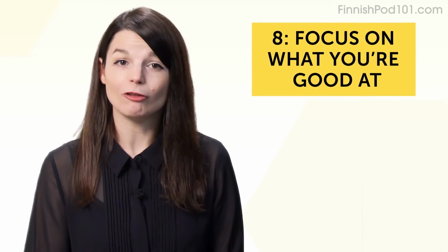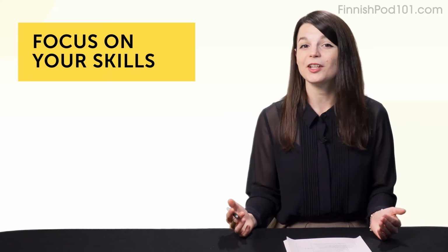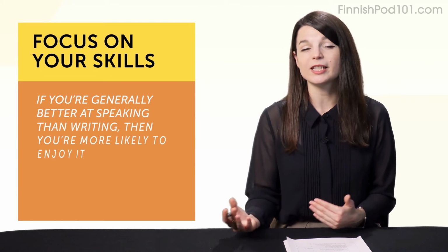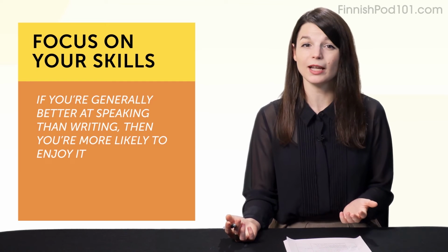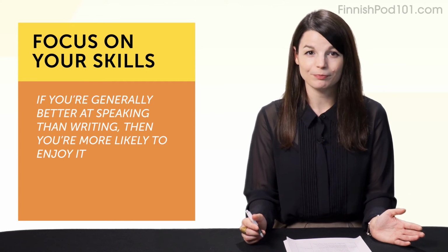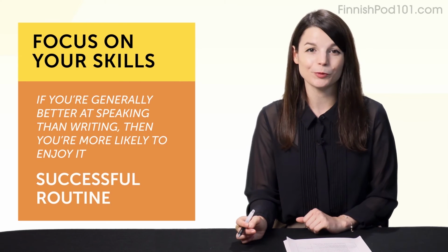Habit number 8, focus on what you're good at. And you should do this because it's overall motivation. If you're generally better at speaking than writing, then you're more likely to enjoy it, which means you're more likely to continue with it. And that means it's a successful routine.